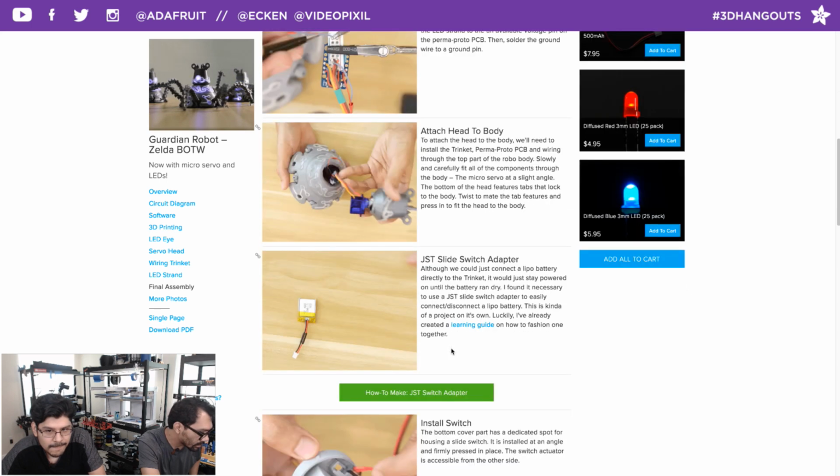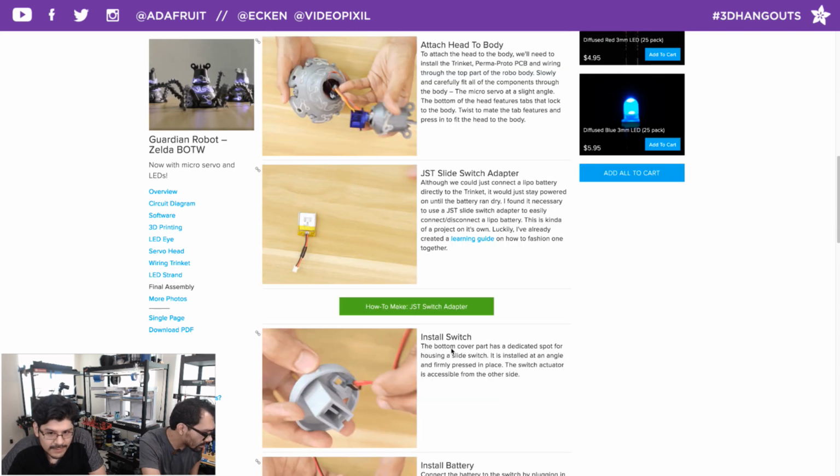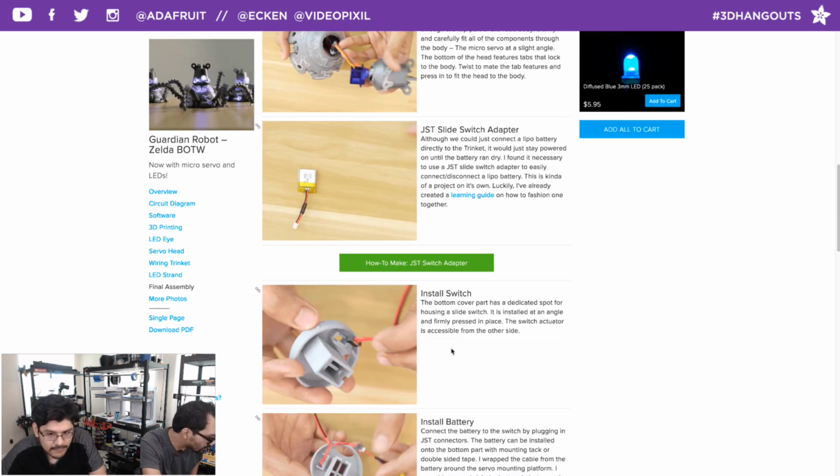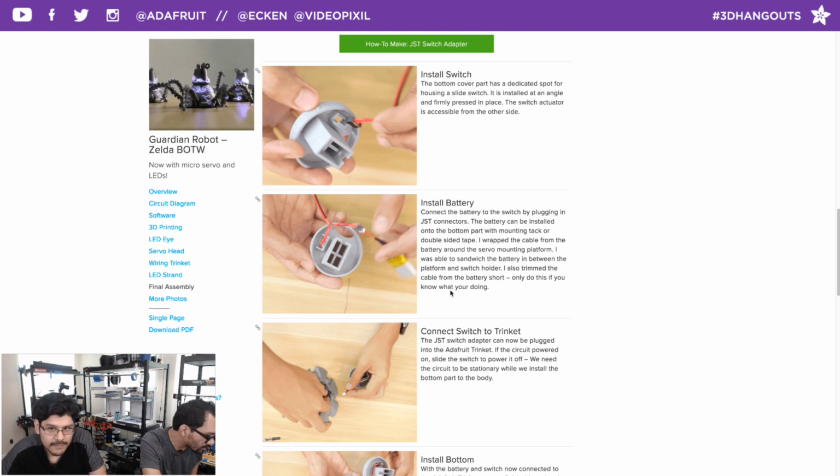So there you go. Okay, the last part is adding a switch to the battery so that you can turn the battery on and off. Because right now, if you just plug in the battery, it'll stay on until it dies. So it's always important to have that planned out for you.